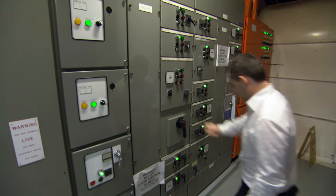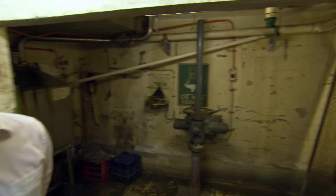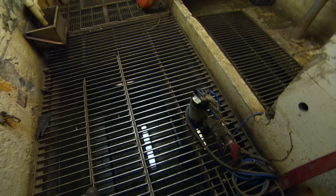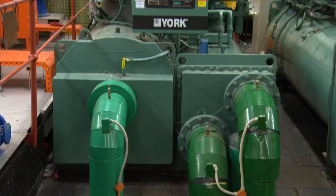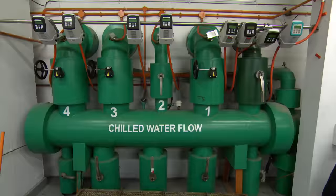Project manager Simon Dwyer picks up the story. So what we've got out here is the harbour with the seawater intake. The water's brought into a pipe into this room. From here, we take it through next door where we strain it. From there, it goes through into the chillers, through the building, and then back out on the other side of the building.